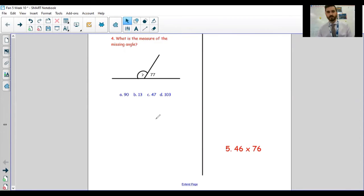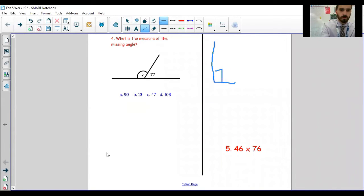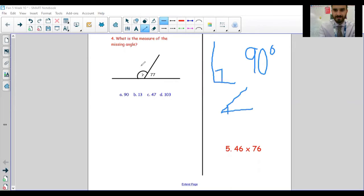So we're going to talk about a few different types of angles this year. And you should have an idea of these already. And my pictures are not going to be perfect. You could have a right angle, which is 90 degrees. It should be straight, it's not. You could have an acute angle, which is less than 90 degrees. Or you could have an obtuse angle, which is more than 90.